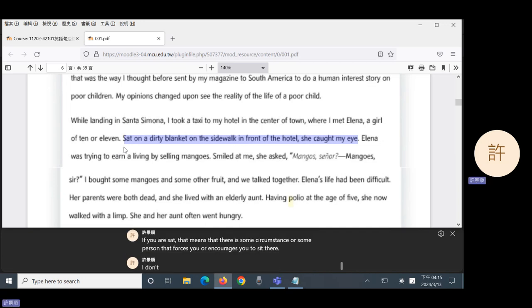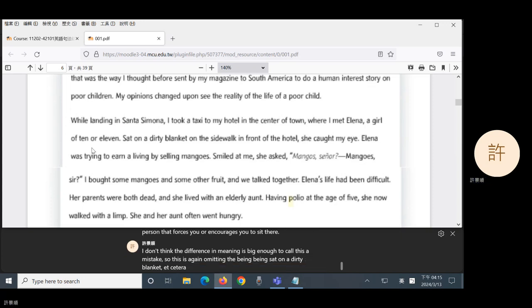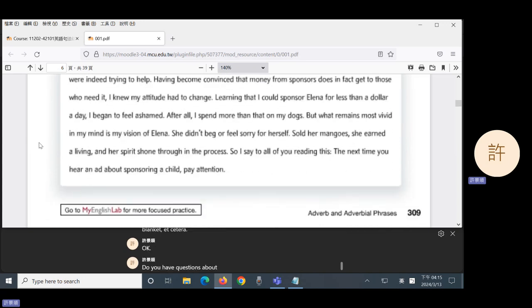I don't think the difference in meaning is big enough to call this a mistake. So this is, again, omitting the being. Being sat on a dirty blanket, etc. Okay, do you have questions about this page?